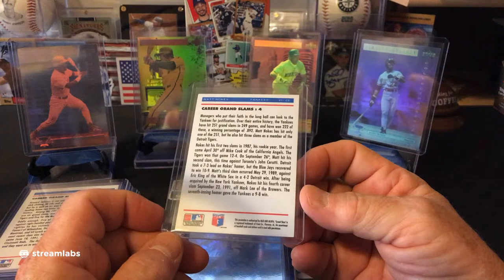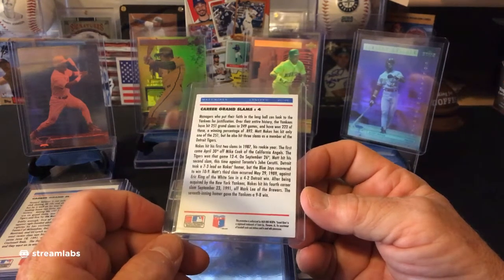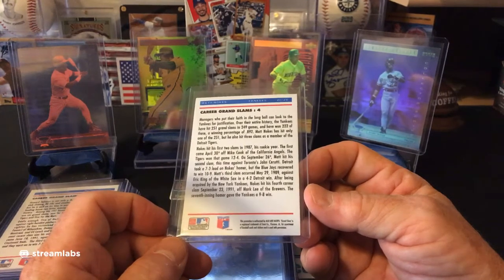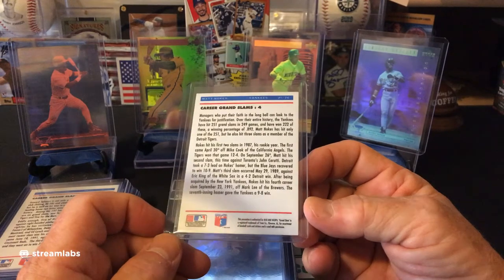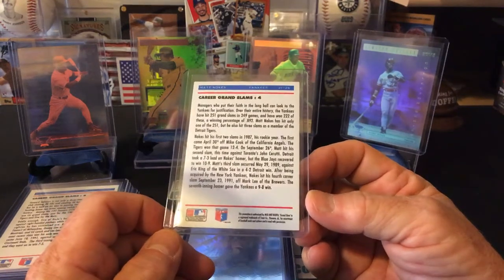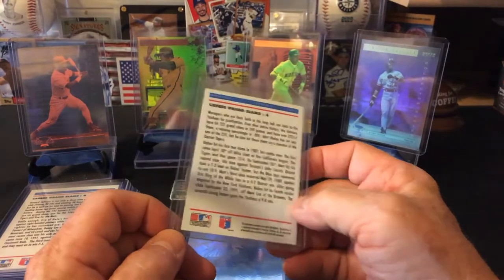occurred May 29th, 1989, against Eric King of the White Sox in a 4-2 Detroit win. After being acquired by the New York Yankees, Nokes hit his fourth career slam September 23, 1991, off Mark Lee of the Brewers. The seventh inning homer gave the Yankees a 9-8 win.